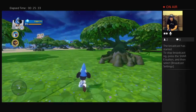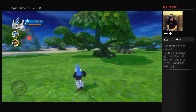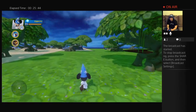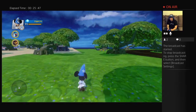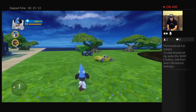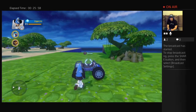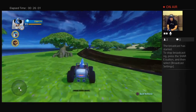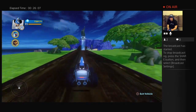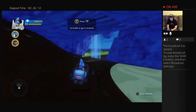Hey, we've been in this toy box for a while. That's because you just walk around instead of using any of the conveniently located vehicles. Yeah, well, you know. All right, let's get in a car. Which one? A yellow fast sports car or dune buggy? Dune buggy. Right in the track through the cave of statues. Oh, Monument of Heroes, apostrophe S.